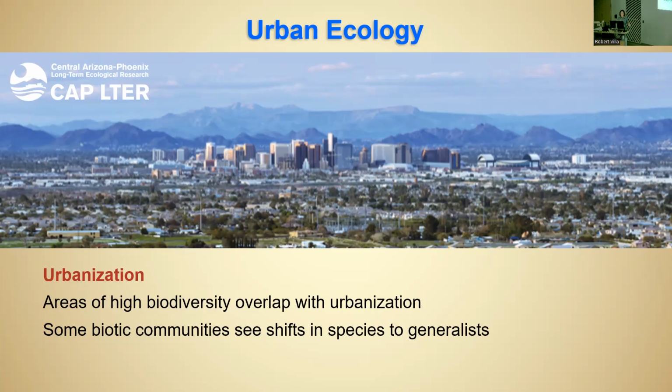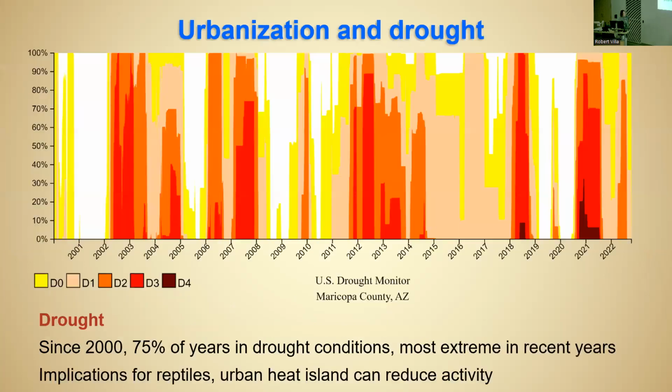But in our desert cities, we still have Sonoran desert species that are tied to places that do have more xeriscaping and in close proximity to open spaces. Now, our urban area, situated in the desert Southwest, is also influenced by long-term drought conditions.